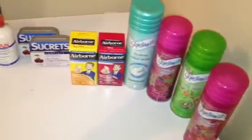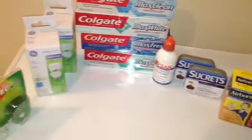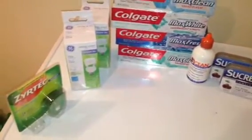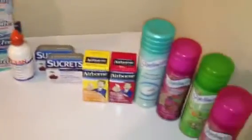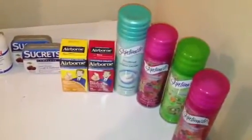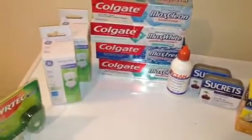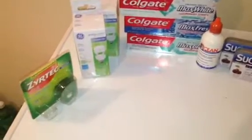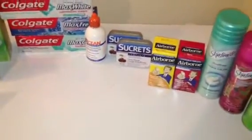So for everything, I spent $30 and plus ups and got back $32. So definitely a money-making transaction. If you have those BOGO Skintimid coupons, definitely do that deal. If you're gold, the Colgate is also, like I said, a money-maker. The light bulb's free. The Zyrtec is a money-maker. Sucrets free. And the Airborne is $1.49.